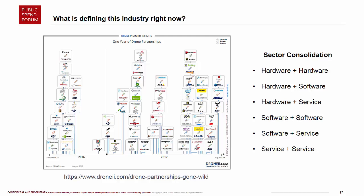Rob, I know you're on the government affairs side. Is this sort of what you're seeing in the vendor landscape when you go out to some of these forums and expos that you frequent?